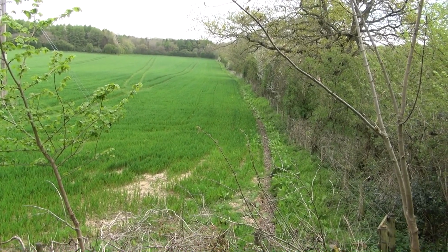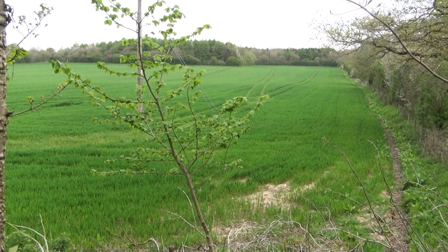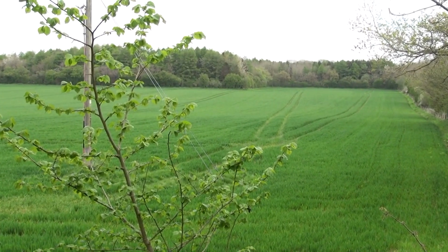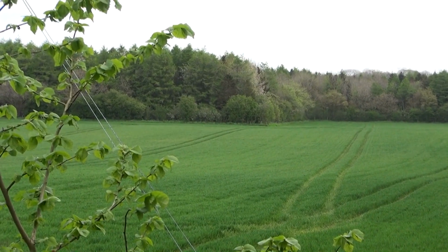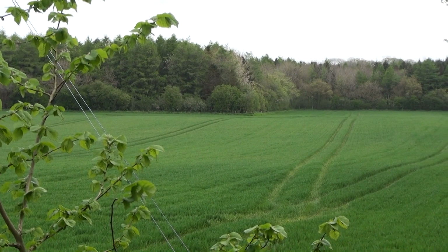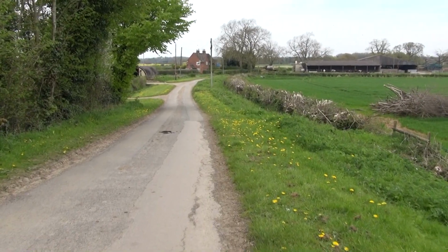Line of the railway on your right, and then over there, on the horizon, woodland. Railway Coppice Wood. Who would have thought? We're turning our back on the railway now, heading down here.